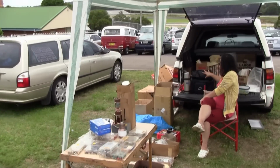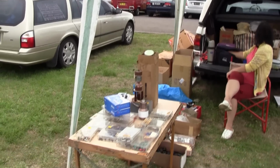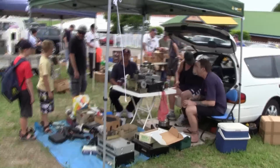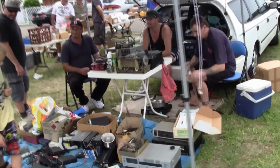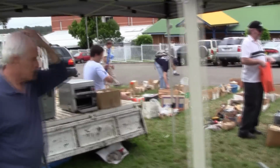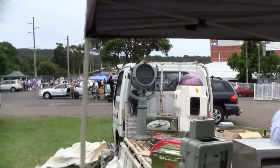Very nice vacuum capacitor there for $50. Someone might pick up a bargain there. Don't think it's particularly high capacitance though, looking at its physical size. $40, he's dreaming, come on. Look at this, an Aldous light. How awesome is that?